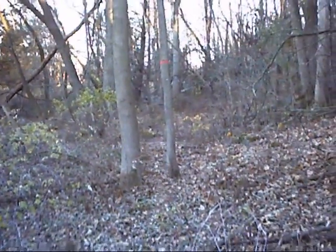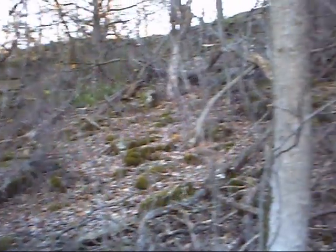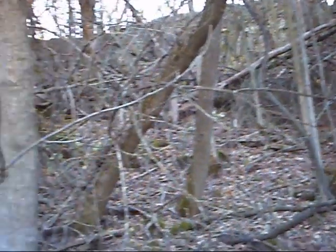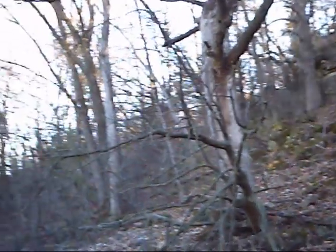Okay, we're on the bottom. Over to the left, some farm field and marsh. And down here, it's just a thick tangled mess. A lot of old timber all just knocked down. This is where last December I was walking through and a big buck let me walk right past him, and he jumped out of these rocks and took off. Never to be seen again.